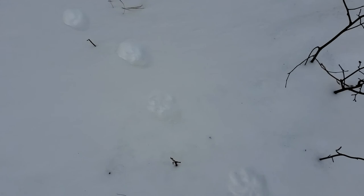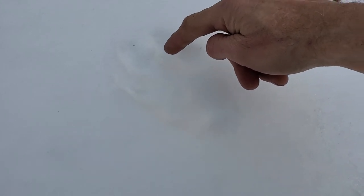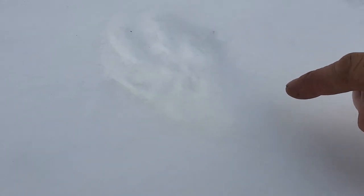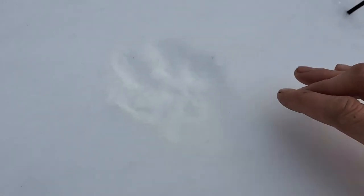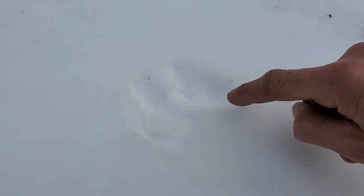All right. Now, as I step, I'm going to sink down. We've got almost 2 feet of snow here. What do you think? One toe, two, three, four toes. Round compression mark. I don't see any claws present in the track. And it's not super well defined as far as toes go and heel pads. At least not in this track.